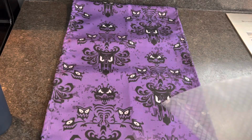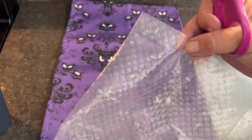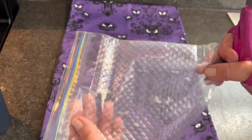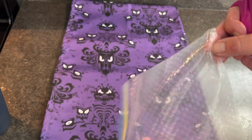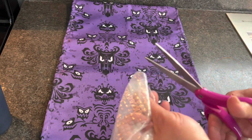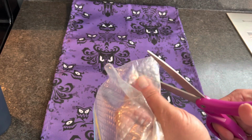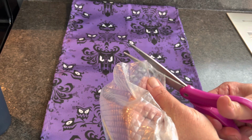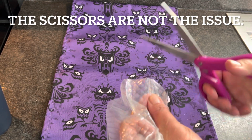Okay, so while those are baking, we're going to get our piping bag of cream cheese frosting ready. I don't actually have a piping bag, so I'm just going to use a regular, I think this is quart size bag. What you do is you cut the tip off one of the sides. If I can actually do that with these scissors. There we go. Wow, these scissors are terrible.